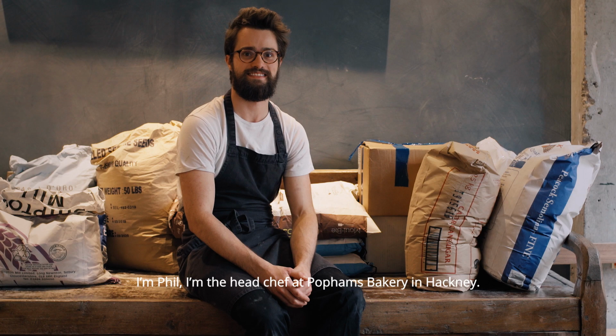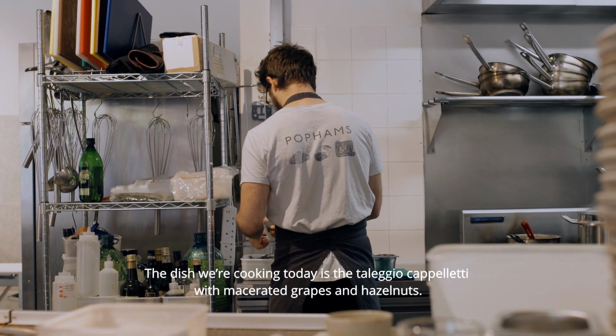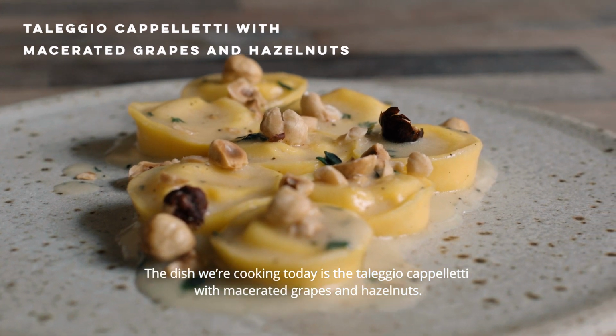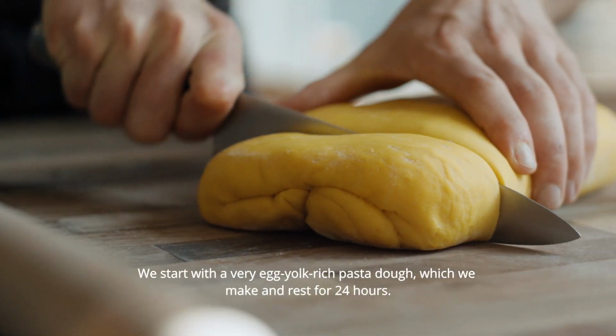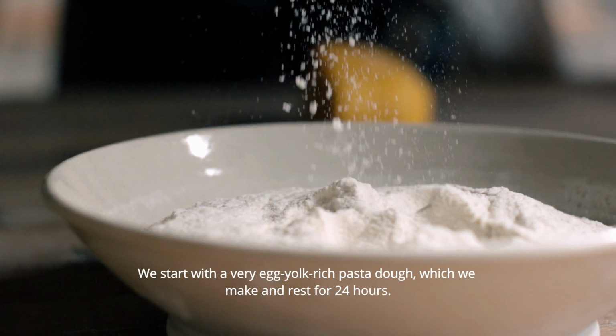I'm Phil, I'm the head chef here at Pophams Bakery in Hackney. So the dish we're cooking today is the taleggio cappelletti with macerated grapes and hazelnuts. We start with a very egg yolk rich pasta dough, which we make and rest for 24 hours.